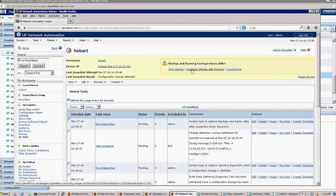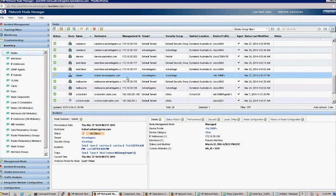Now it's based on what it has analyzed about that particular device. It shows the startup and running configurations are different. So that's one of the things that it would automatically discover along with any configuration changes done to the device. So network automation, as Mike defined earlier, is really the configuration management system piece, or configuration manager, for network devices.